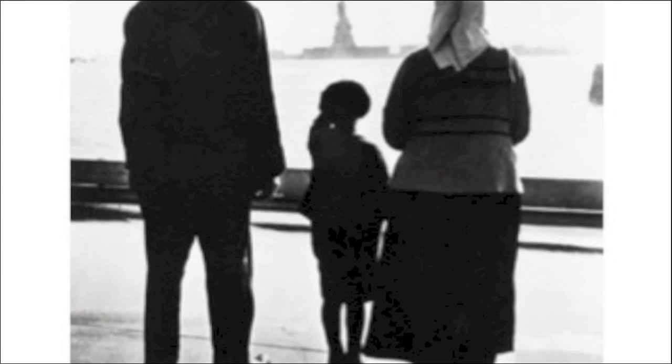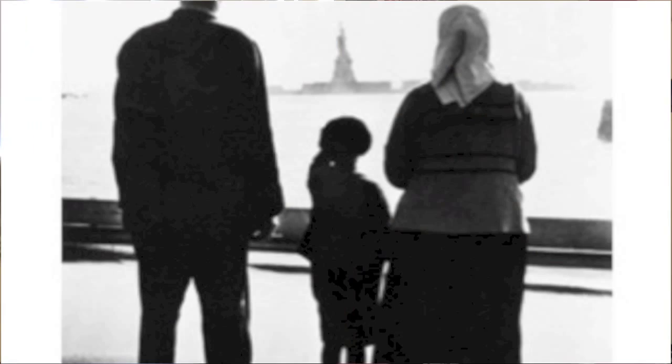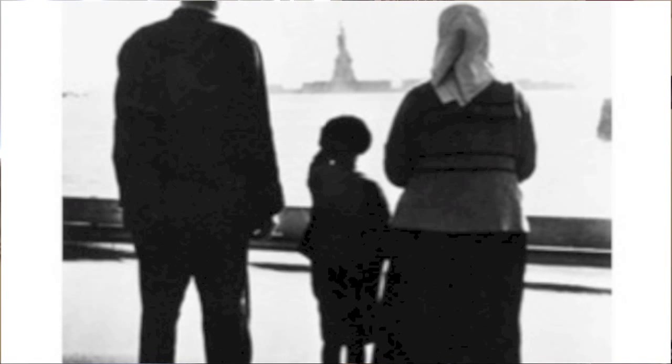I see a family of immigrants looking at the Statue of Liberty in New York City, and I see the little boy saluting towards it. I think they just got off the boat from a different country, and they're coming to live in America for freedom. And I wonder what country they came from and why the little boy is saluting.